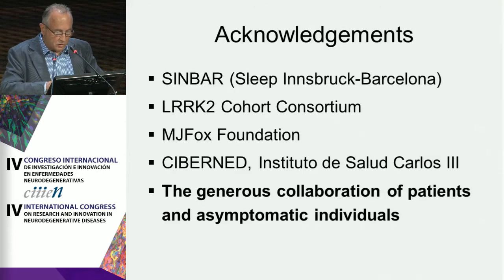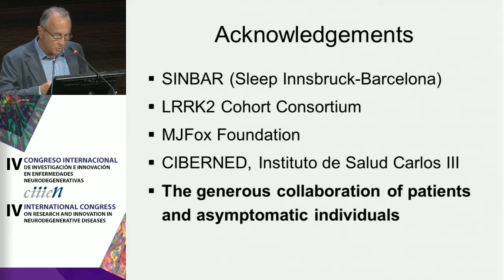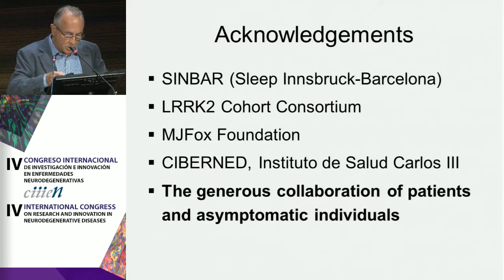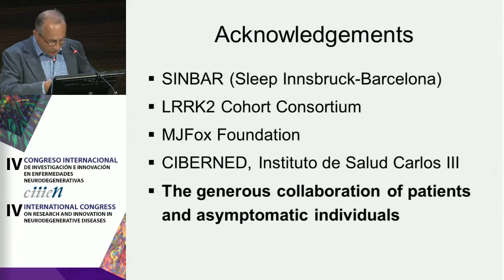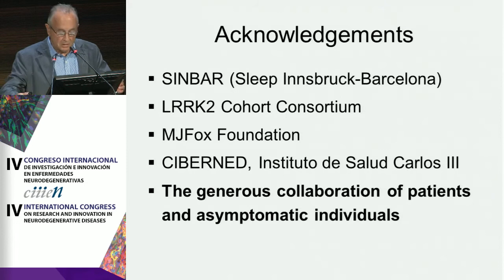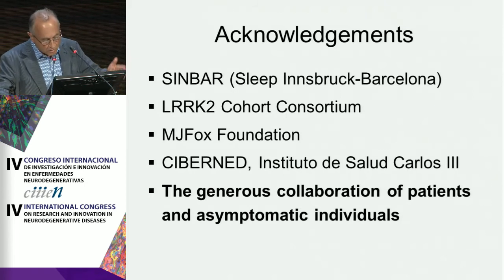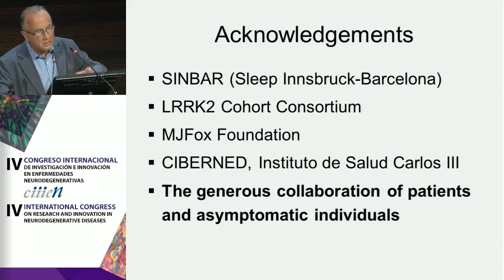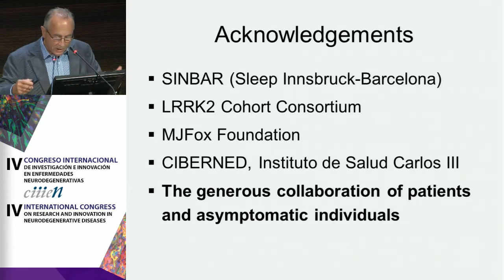And finally, I acknowledge a number of collaborations that have been very important to develop these projects on prodromic or premotor Parkinson disease: collaboration with Innsbruck, with the Fox Foundation, and of course we have received funding from CIBERNED. I have to acknowledge the collaboration of patients and many asymptomatic individuals. We have this large cohort of patients that come every 6 months to have spinal taps, DAT scan, nuclear magnetic resonance, and fluor beta PET. Really, they've been extraordinarily generous with us. So thank you very much for your attention.